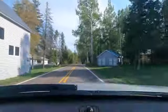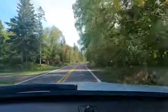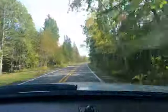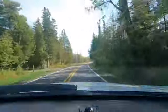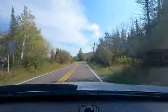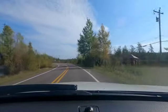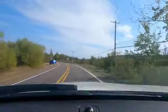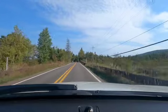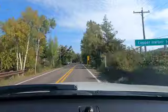Next stop hopefully will be the Harbor House in Copper Harbor, Michigan. It's a pretty full drive. A lot of the leaves are changing. A lot of them aren't yet. We had heard a couple weeks ago that they were changing down south more than they were up north, and we're certainly experiencing that today. There's a lot less color here than there was 30 miles south at Houghton. Everything's still really green up here.